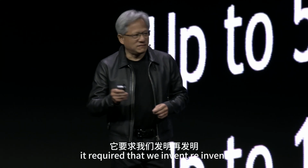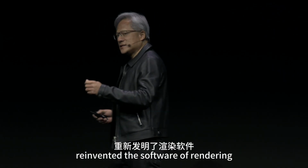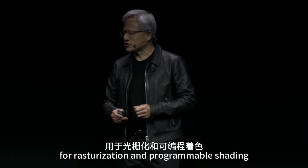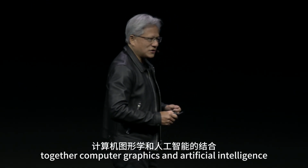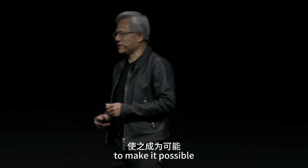It required that we reinvent the GPU, added ray tracing accelerators, reinvented the software of rendering, reinvented all the algorithms that we made for rasterization and programmable shading. And that wasn't even enough. We had to bring together computer graphics and artificial intelligence for the very first time to make it possible.